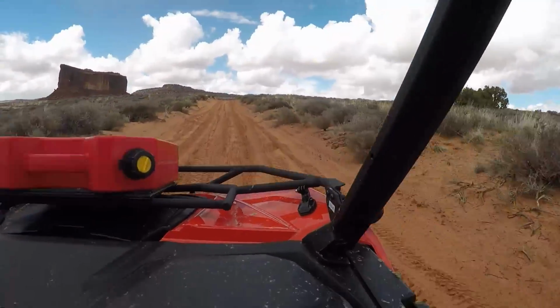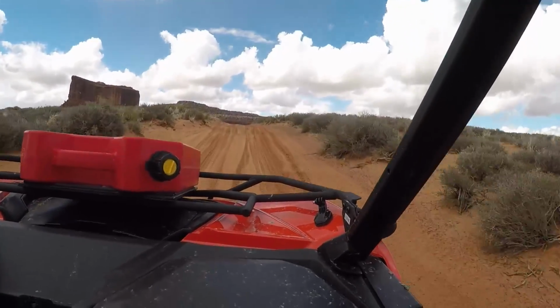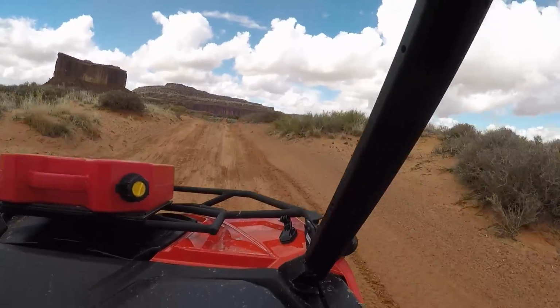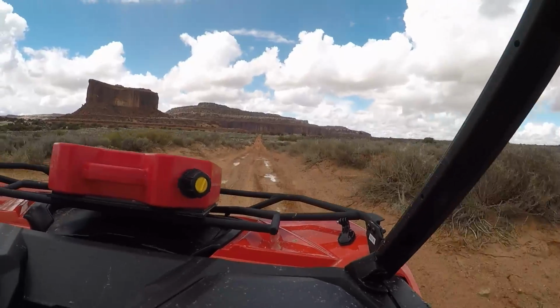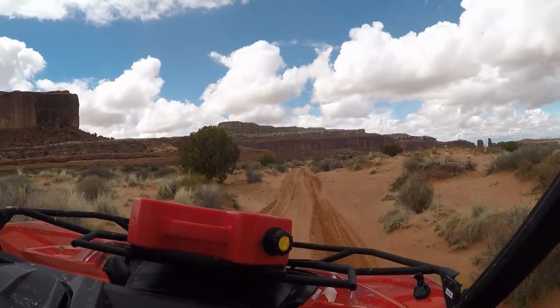And I got to tell you, these Terabyte tires, I'm pretty sure this is more or less what they were designed to do, this kind of terrain. I can tell you, they just shine. They did really well here in the sand. They did amazing on the rocks. I was so impressed with these tires.